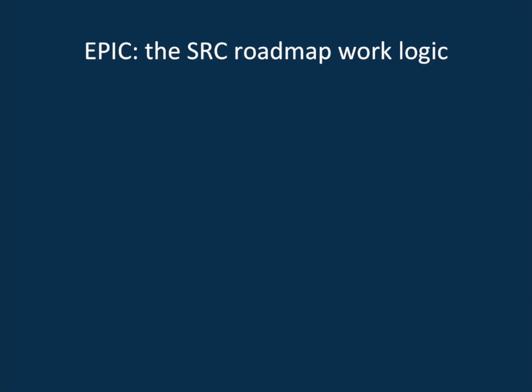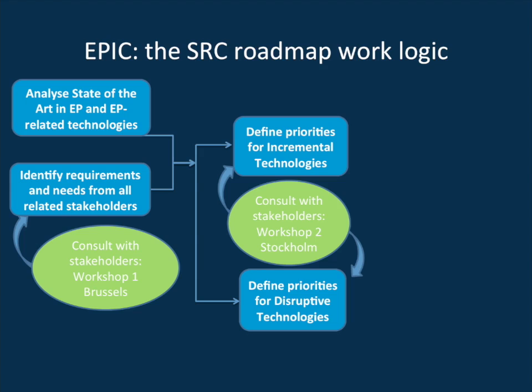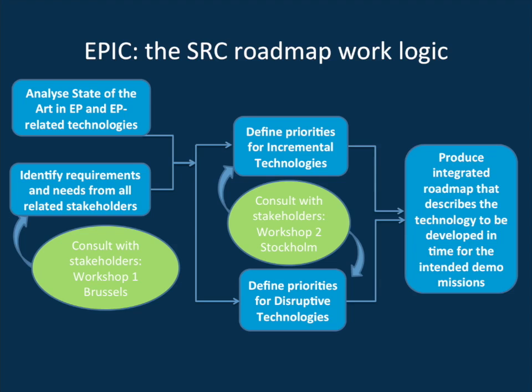The SRC roadmap work logic is shown in the following scheme. First, the state-of-art in EP and EP technologies were analyzed by the PSAA. At the same time, requirements and needs from all stakeholders were identified. This was performed in the first EPIC workshop in Brussels in November 2014. The second step was the prioritization of the EP technologies. This exercise was again performed in contact with the interested stakeholders, in the frame of the second EPIC workshop in Stockholm in February 2015.